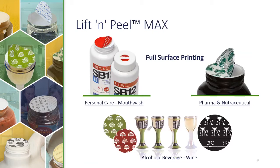Lift and Peel Max. For maximum branding and package differentiation, Lift and Peel Max provides a full surface print on our Half Moon tabbed Lift and Peel as opposed to the standard printing on the tabbing only. This full surface print can help with product branding or to provide specific direction on how to use the product.